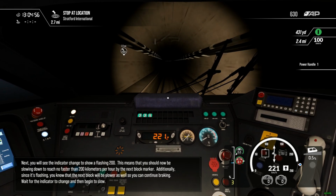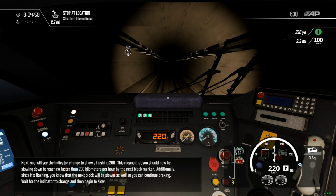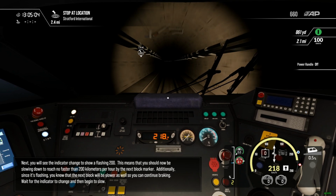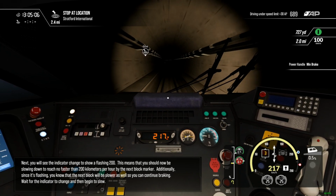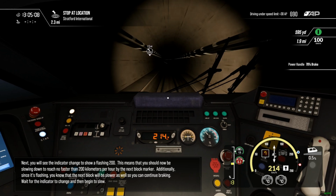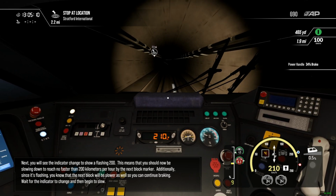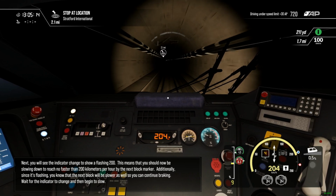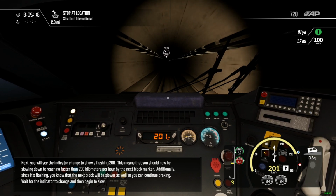Next, you will see the indicator change to show a flashing 200. This means that you should now be slowing down to reach no faster than 200 kilometers per hour by the next block marker. Additionally, since it's flashing, you know that the next block will be slower as well, so you can continue braking. Wait for the indicator to change and then begin to slow.